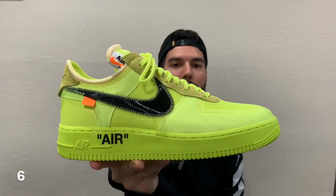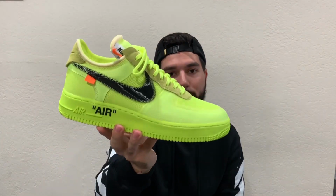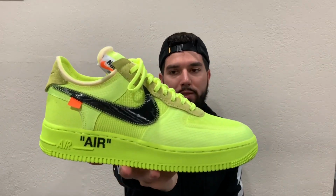Next up on the list, the Air Force 1 theme continues with the Off-White Air Force 1 Low in the Volt colorway. A lot of people might be surprised I put these over the Blazers and the Travis Scotts, but in my opinion, these are truly one of the best Off-White sneakers to date. The Volt colorway just pops out like crazy and definitely embodies the entire Off-White Nike concept. Also, Virgil wore it for a couple months and hyped it up. I can't wait to wear these, honestly. These are going to be one of the flyest sneakers on feet. Definitely one of my favorite Off-White sneakers to date.